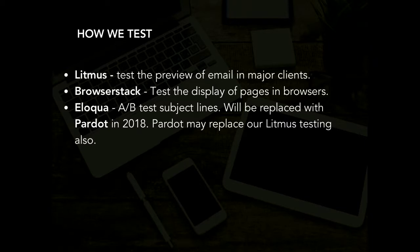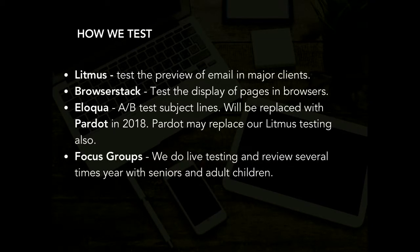We used to use Eloqua, and we used to A/B test all of our subject lines. We have since switched to Pardot. We're still kind of adjusting to Pardot. I can't say that we've had a ton of success with it yet. We've only been on it for not quite a month. But it provides a ton of analytics beyond what Eloqua gave us. So we're in the process of looking at how we can leverage more of that testing.